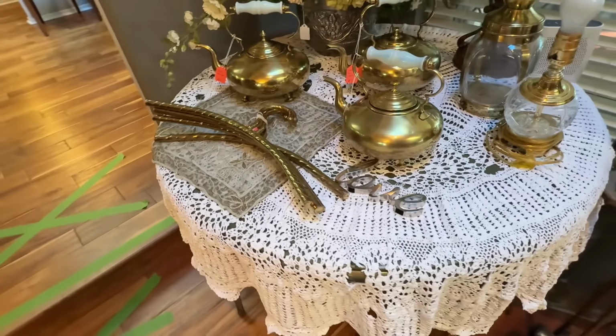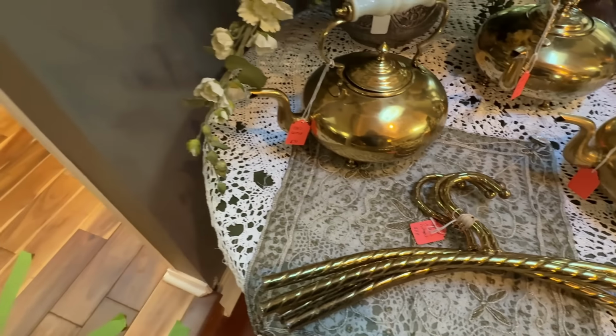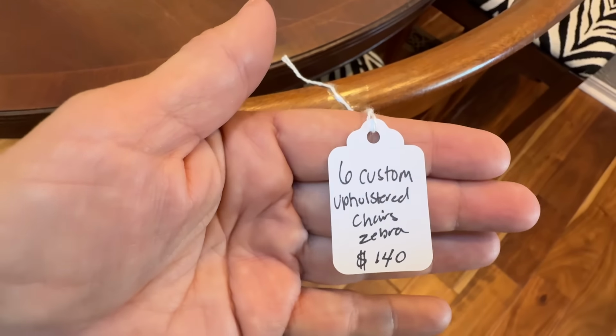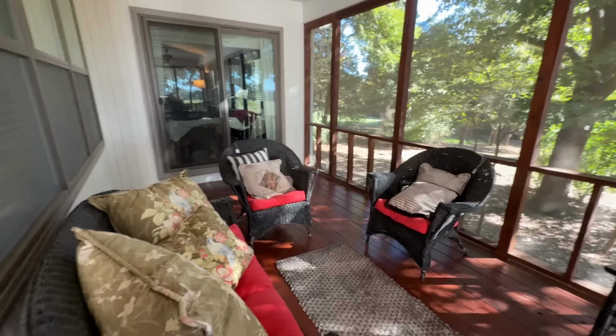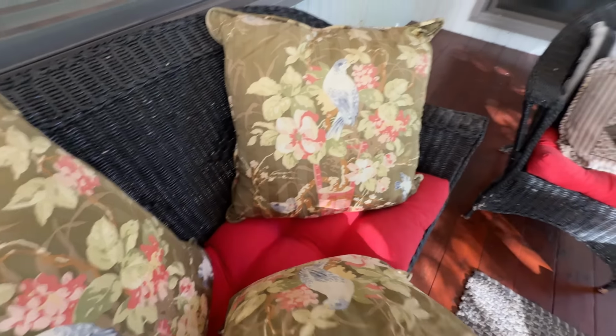And I like to try and tell you, as I'm showing you the pieces that I did decide to get, I try to give you ideas of how I would use them or will use them. I loved those chairs with the zebra, and I think it said 140 for all 6 of them. I mean, you just really can't go wrong.